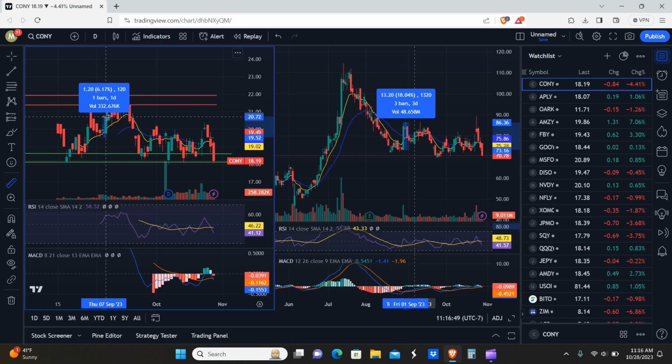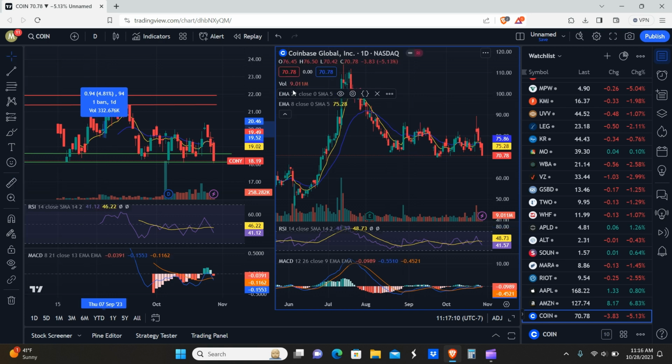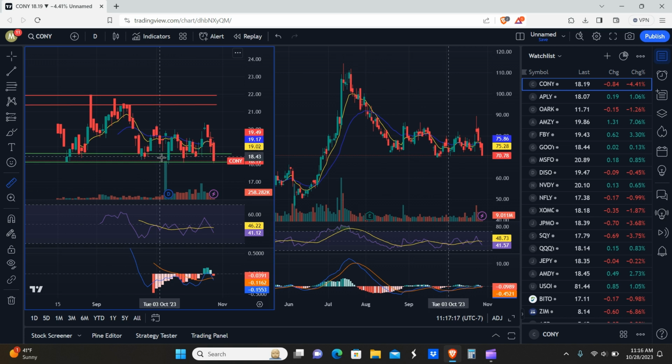So on this day, we had about a 6.1% move. I believe that was on the 7th of September. If we go over here to this day, which is, well, it's roughly about the 7th of September. So you get about a 9% move. So once again, it looks like Coinbase is slightly outperforming Coney here. So here's another big one.